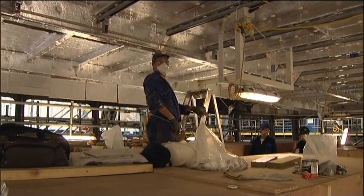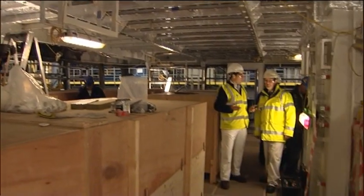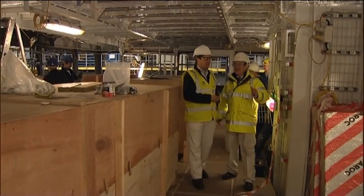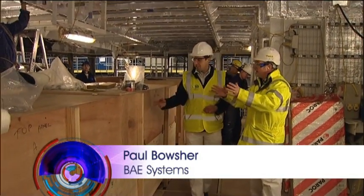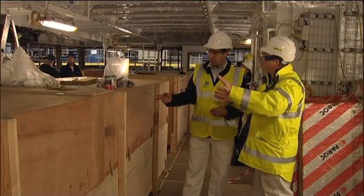Inside, the Queen Elizabeth is largely fitted out. So this is the bridge then? Yeah, this is the bridge of Queen Elizabeth carrier. As you can see here, we've already got the bridge consoles installed in here.